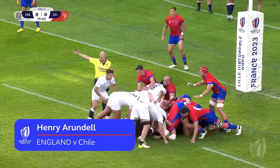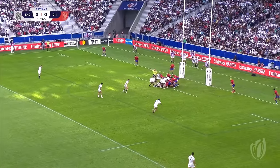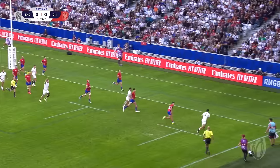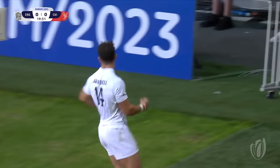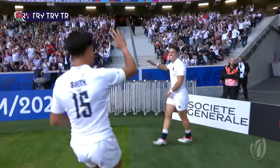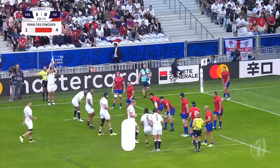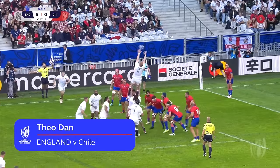England still searching for first points here. They have an advantage. Vunipola off the base. Farrell, long ball over the top to Henry Arundel. And there it is. England with their first points here in Lille. Young man, but a real leader already.